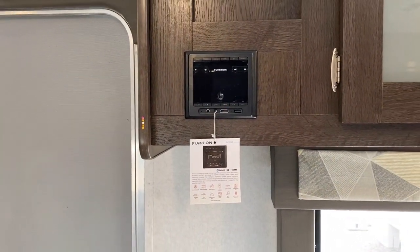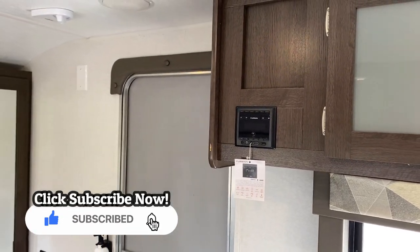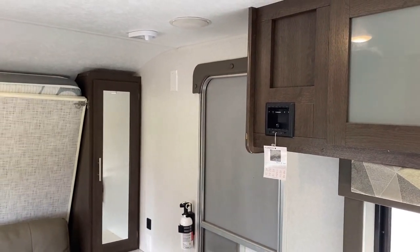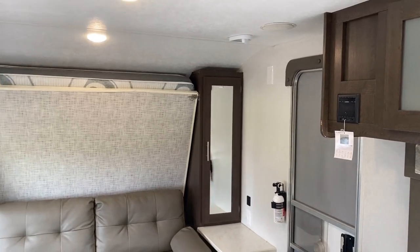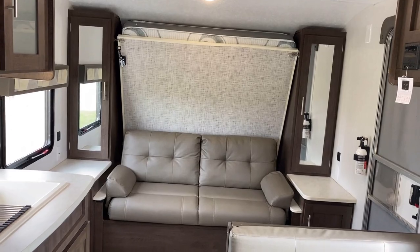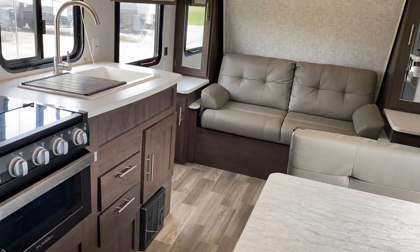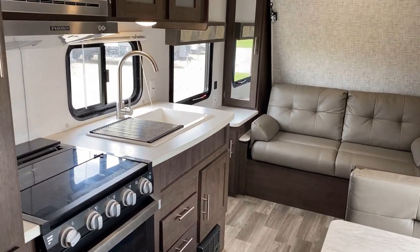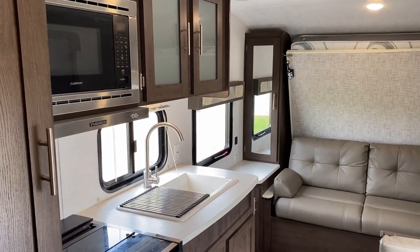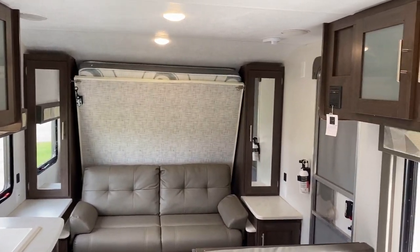I mean, when I start seeing stuff like a little factory propaganda hang tag still hanging on something, that tells me I'm not sure these folks ever used this camper. And if they did, they only used it a time or two. They sure didn't use it a whole heck of a lot. But what I do see is it's not dirty. They did keep it cleaned and maintained with regularity, which is nice.